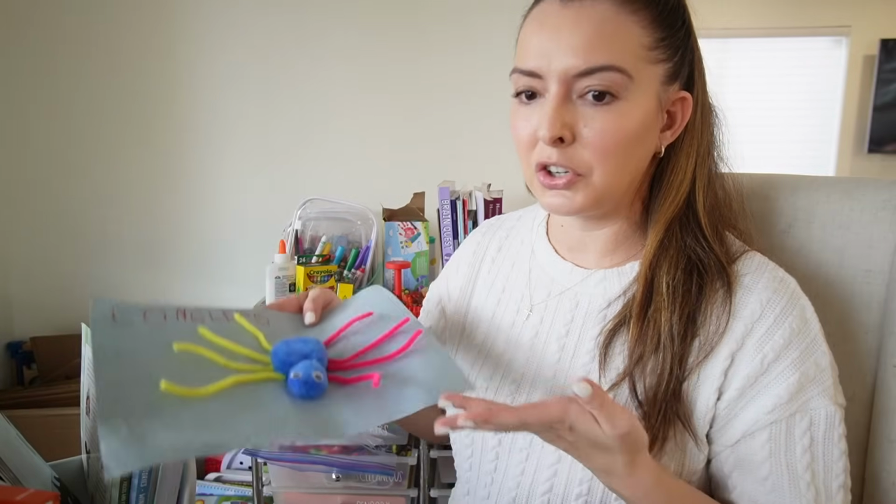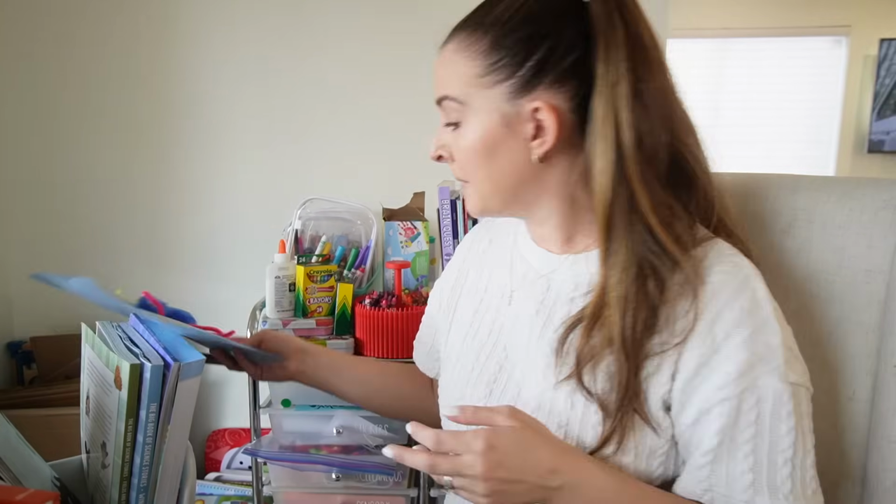Sometimes we have specific crafts that we're doing. If there's a holiday, or if I get excited and go on Pinterest and say, oh, let's do this today, then we'll do something like that. But a lot of times it's just her on her own coming up with random stuff that she wants to do. And that to me is totally fine. I keep all of her completed pages and stuff in that little art cart.